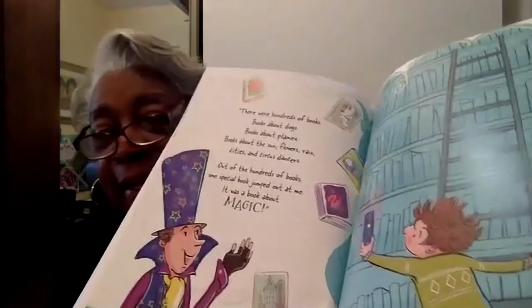It was a book about magic. I read and read and read every single word on every single page. I discovered that book wasn't just about magic. I learned that books are magic. Even though I was still in the library, those pages and words took me places I had always dreamed of going. This is how I knew I wanted to be a magician when I grew up. Soon after that, I got my magician's hat."